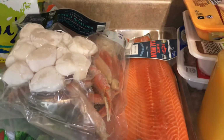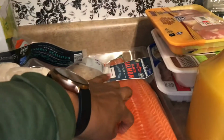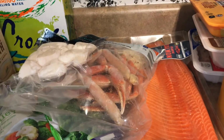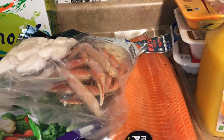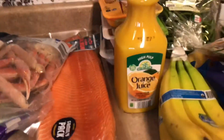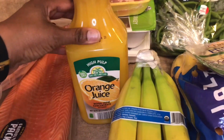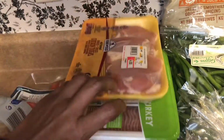I picked up a big family pack of salmon, fresh, never frozen. Now it is a product of Chile. They did have the wild caught salmon frozen, and that was only $3.99. So you could take your pick, right? I like the fresh salmon. I picked up some organic bananas, some orange juice, and then I picked up chicken thighs, ground turkey, and ground chicken.